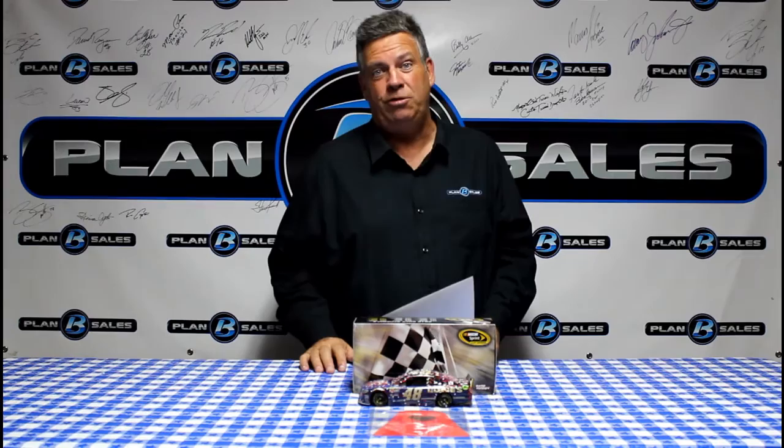When looking at active drivers, Greg Biffle leads the fleet with 4 wins. Matt Kenseth and Kurt Busch each have 3 wins. Carl Edwards, Ryan Newman, Joey Logano, Denny Hamlin, 2 wins apiece. And Kyle Busch, Tony Stewart, Jimmie Johnson, Kevin Harvick, and Kasey Kahne, all 1-race winners up at Michigan. And Joey Logano picked up the win earlier this year. So, going to be a fun one. Going to be fun to watch and follow along and see what happens up at Michigan.